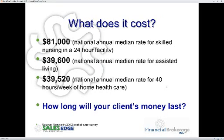But look at where they derive that number from. That's based on a 40-hour work week. Now, there's a lot more than 40 hours in a week. So that means that during the other hours of the week, somebody else is helping you out, and they're not being compensated for this. So if you did need 24-hour care at home, I'd say triple that number, and you're looking at $120,000 a year.